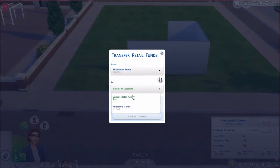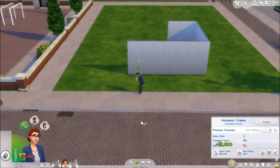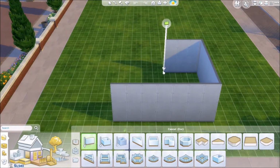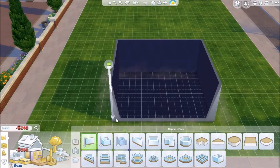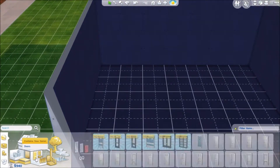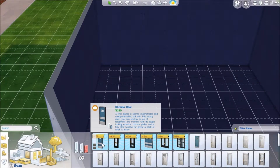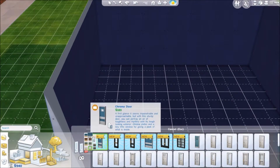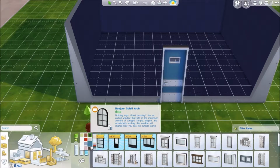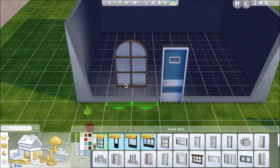From household to retail store. In the amount of $1,500. Thank you. Okay. Let's finish up these walls. Yay! Now let's get some floors. Or is there flooring? There's kind of flooring. Need some doors. We are going to get the cheapest door available. For obvious reasons. And a few windows. Oh, these are cute. Do they really come in blue? What? That's not blue. Oh, I don't care.